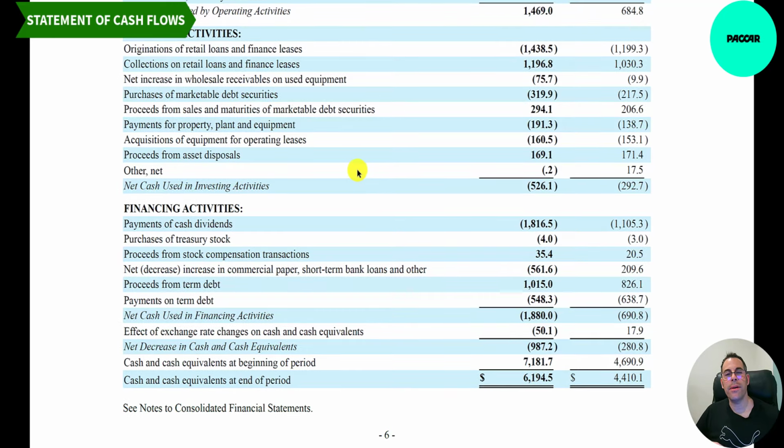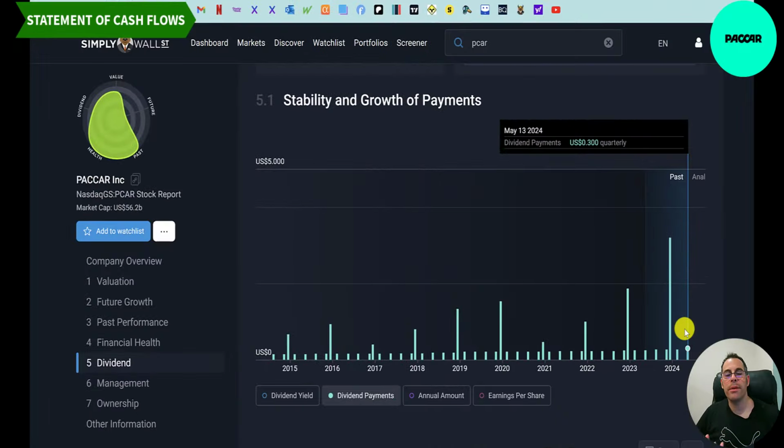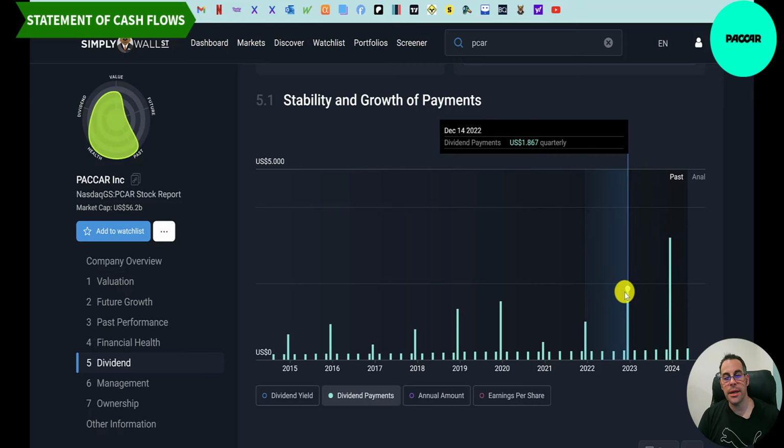In my Excel file, I calculated a much smaller dividend payment. Let me show you the difference. I calculated their dividend payment off of their last dividend paid, which was 30 cents. But they paid this huge dividend in the first quarter of 2024, $3.20. It looks like they had a lot of extra cash flow, so they give a big dividend. They did the same thing last year, just not as big.